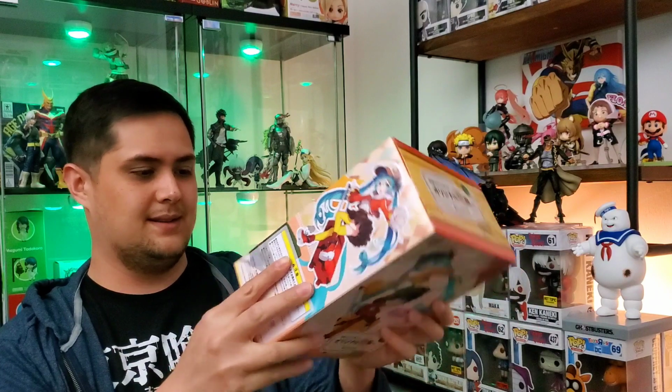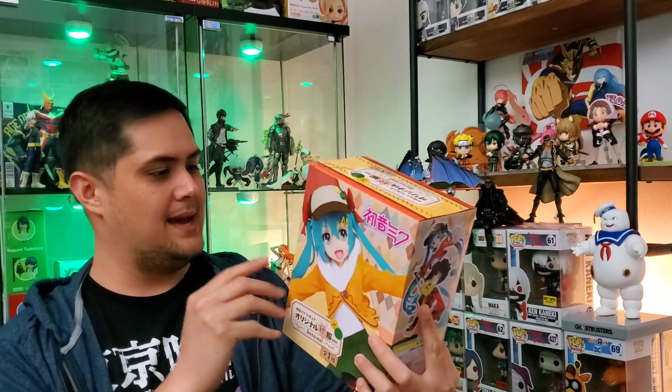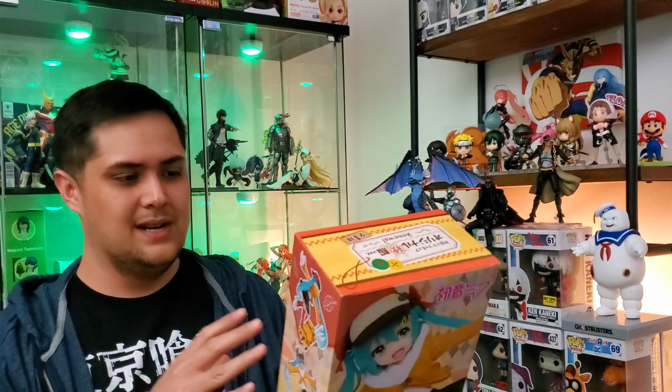Oh, and this figure is great. I actually saw this on the website and I was like, oh man, that looks really good. I kind of like that. I only have one other Hatsune Miku figure, and I tell you, for some reason they do such a good job with these particular figures of her. I swear the Hatsune Miku fans make out as far as figures go. They get so much detail, so much accessories.